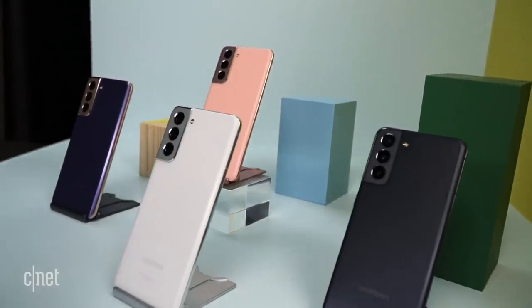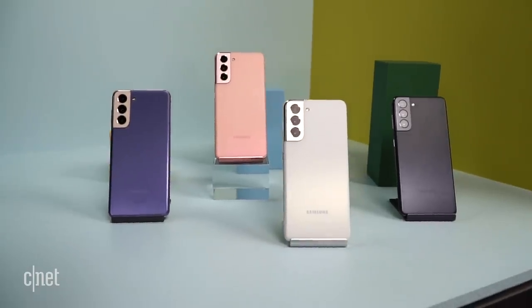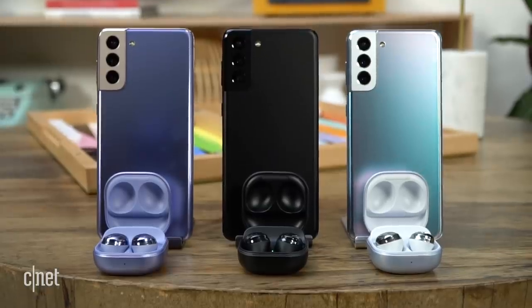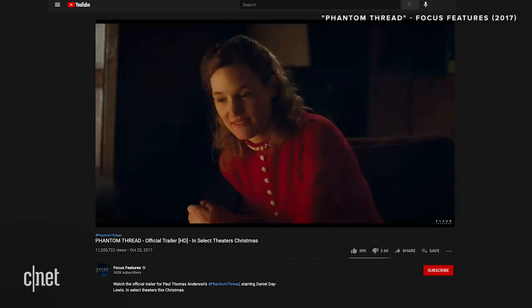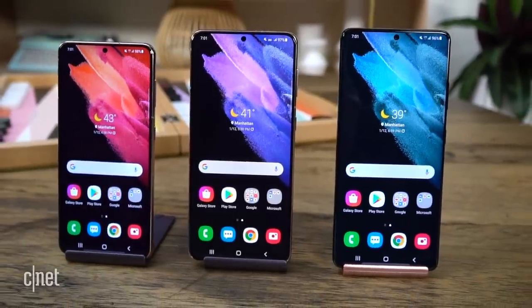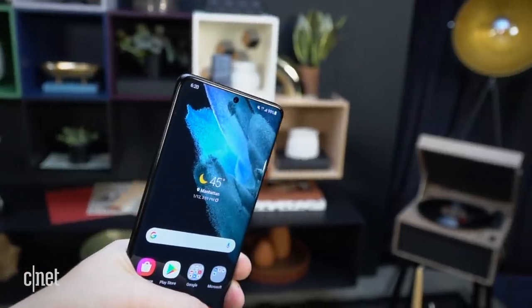The S21 comes in four colors: Phantom Violet, Phantom Gray, Phantom Pink, and Phantom White. The S21 Plus has three options: Phantom Violet, Phantom Silver, and Phantom Black. Now, there's no word on what's up with the word Phantom being used in every color, or whether Samsung is just a big fan of the P.T. Anderson film Phantom Thread.